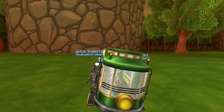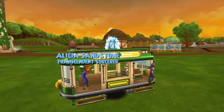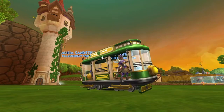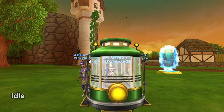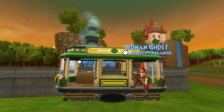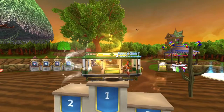Ooh, it's about to tip. Look at the wheels. They just dislodge. Oh, it's tipping. That's terrifying. And here's just another look at how teeny tiny these things really are.